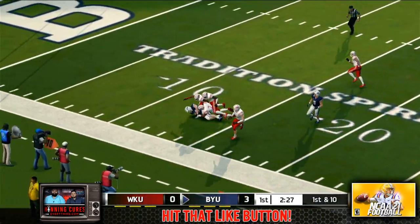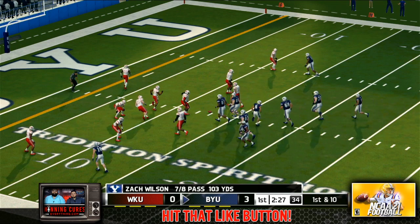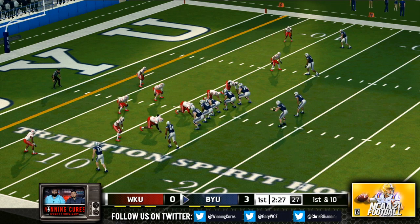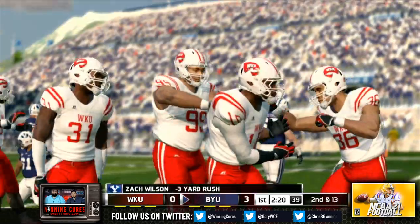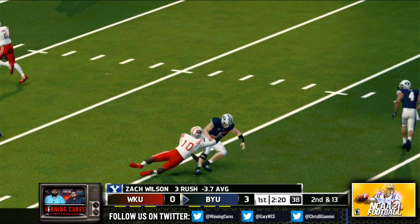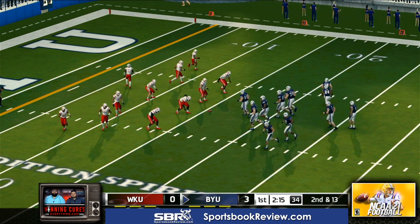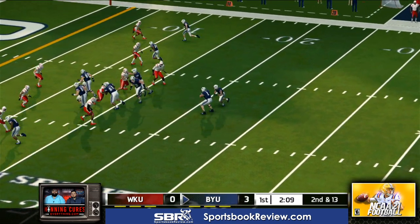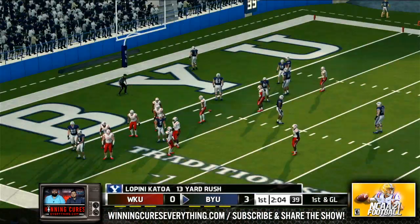Quick throw out to the receiver. And he's taken down at about the 13. He is such a reliable target. You throw it anywhere near him, and this guy's going to get his hands on it and make a catch. He's tackled at the 15. Loss of 2 yards on the play. That brings up second and 13. From the 15-yard line, second down. The 10. And down he goes at the 2 yard line.